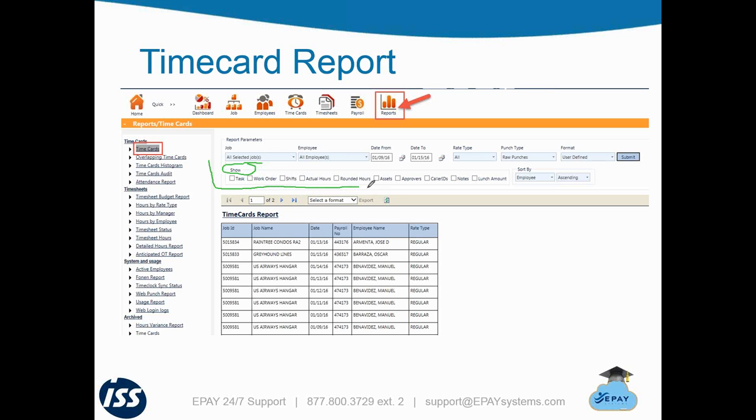Now, in this section where it says Show, you can tell the system which items you want on this report. Basically, the default items are shown below: the job name, date, the ID, the payroll employee ID, the employee name, and the rate type. But maybe I want to see the actual hours, the rounded hours, or the caller ID information. I have the ability to choose which ones I want to use for this report.